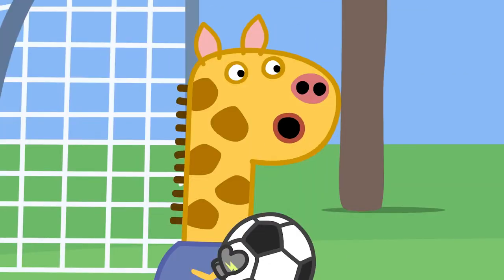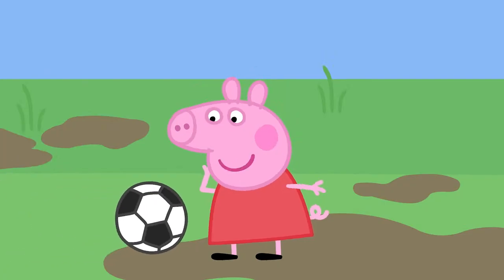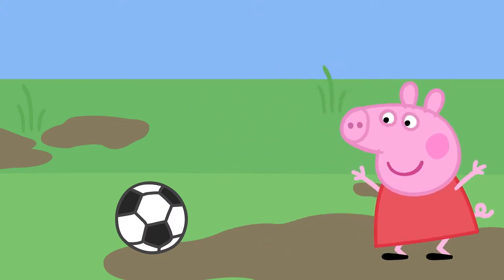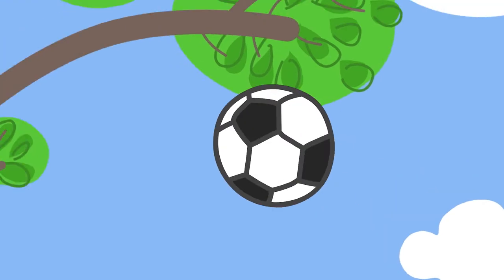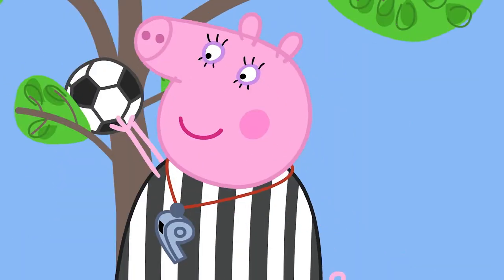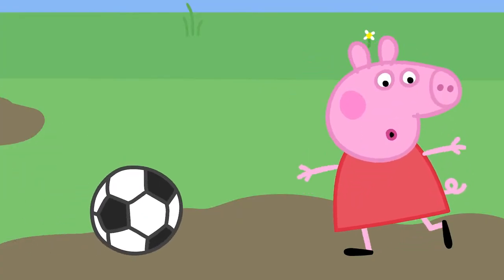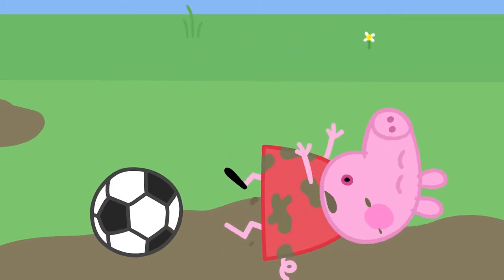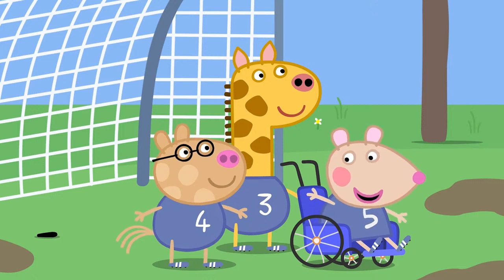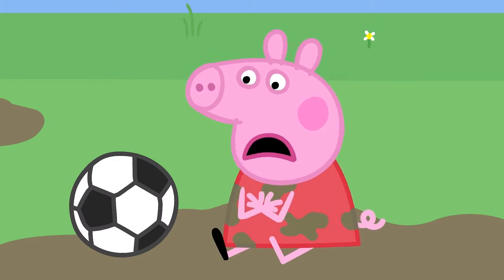Oh, dear. Good try, Peppa. Have another go. Maybe I need to kick it harder. Almost. Here you go, Peppa. Maybe if I use my other foot. Whoa! Oof. You have to score with the ball, not your shoe. Squeak! This is too hard.